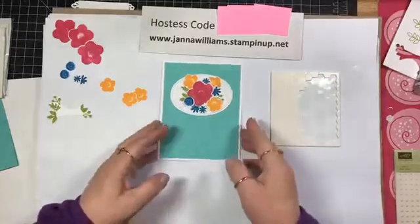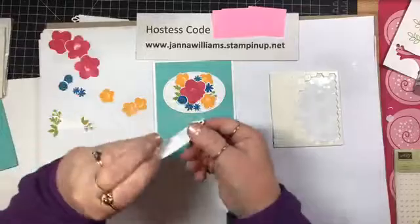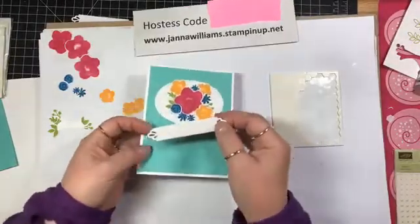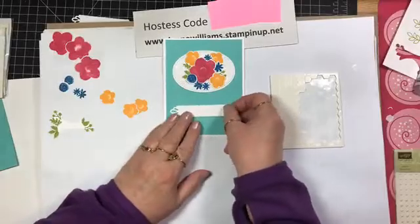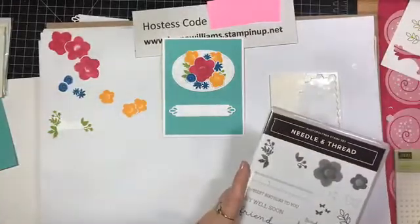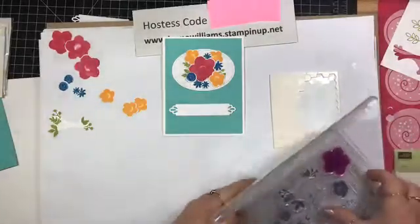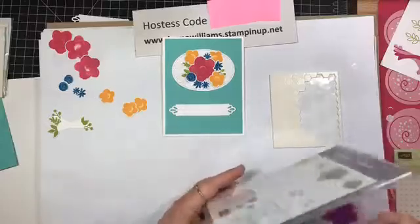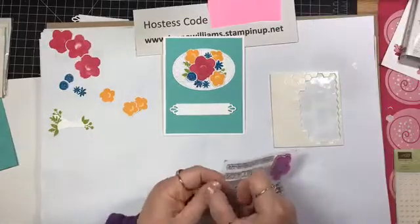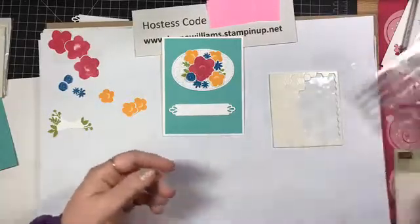There we go. Okay, now this is from the die set. Isn't that pretty? I'm going to put this on there, but I want to stamp it first. I think I'm going to make this into a get well soon card. I needed one of those while I was sick for 2 weeks. What a bummer. Glad to be getting over that.